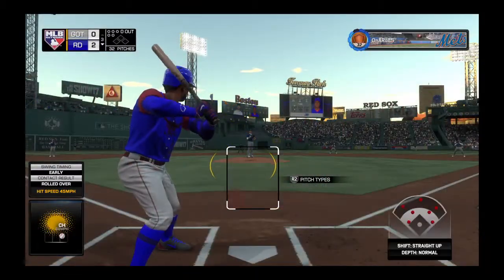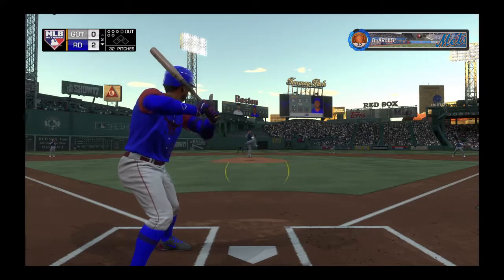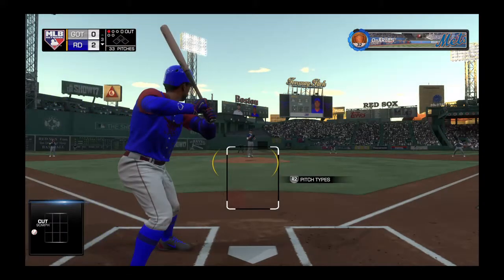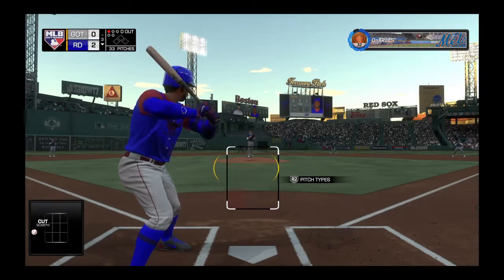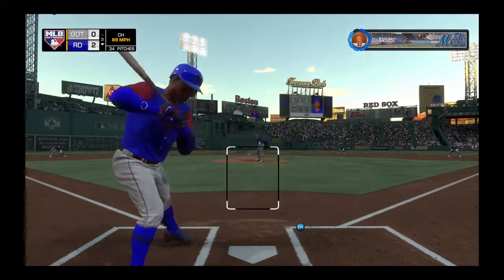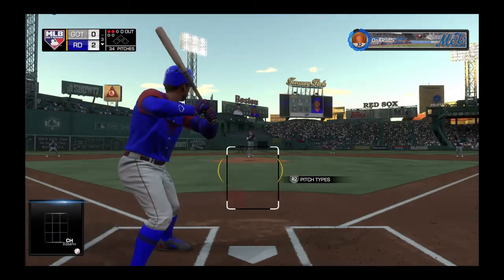Digging in to try it again. Number 24. He'll hit from the right side of the batter's box against the left-handed pitcher. And a cut fastball here that he started off a bit too far inside. It nearly got him. And that pitch misses in the dirt, and it's 2-0 now.